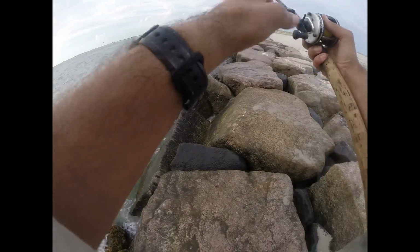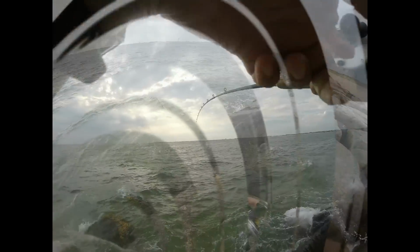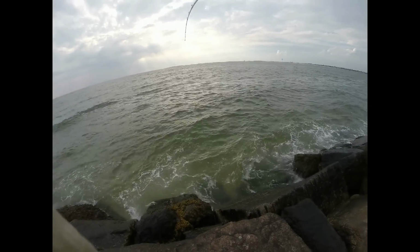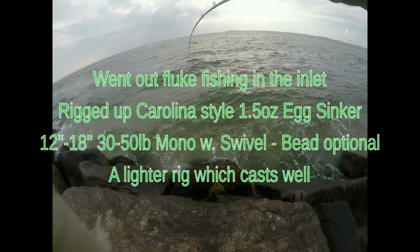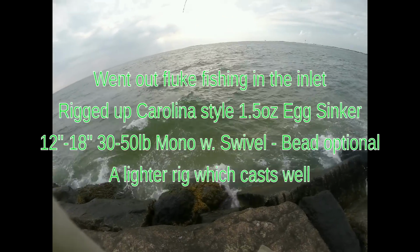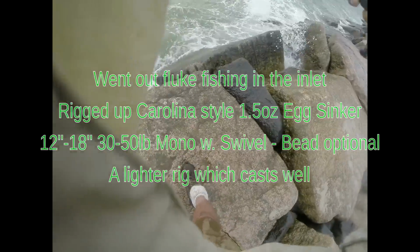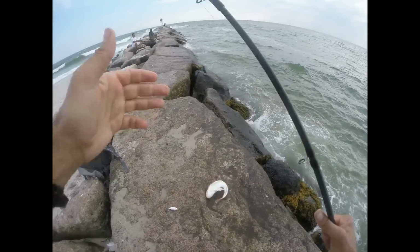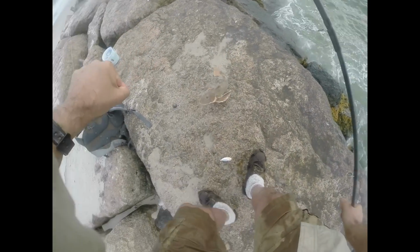Let's see what happens. This is something good. I'm not sure what it is. But he almost took me in the rocks. And it might be a stargazer. Let's see what he is. Oh, it's a big, big robin. Big robin. One of the bigger ones I've seen.